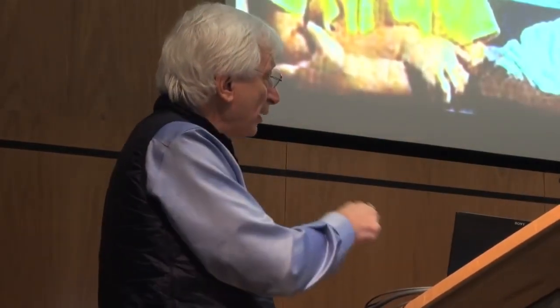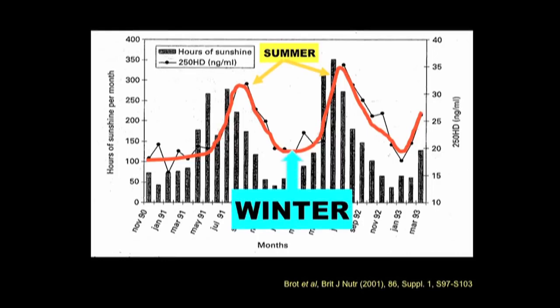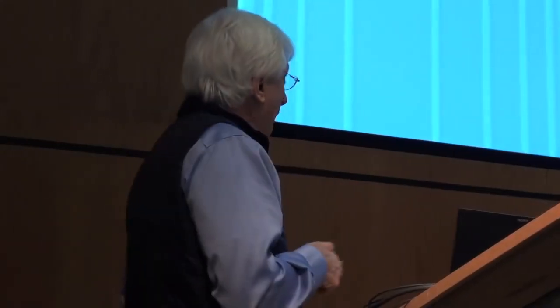So a couple of hundred units or 400 units in a multivitamin doesn't cut it. It's inadequate to satisfy your requirement. Does sunlight provide you with your vitamin D requirement? It does, no matter what your ethnicity. The peak blood levels are always at the end of the summer, and the lowest is always at the end of the winter. Now, he's worried, of course, about aging.